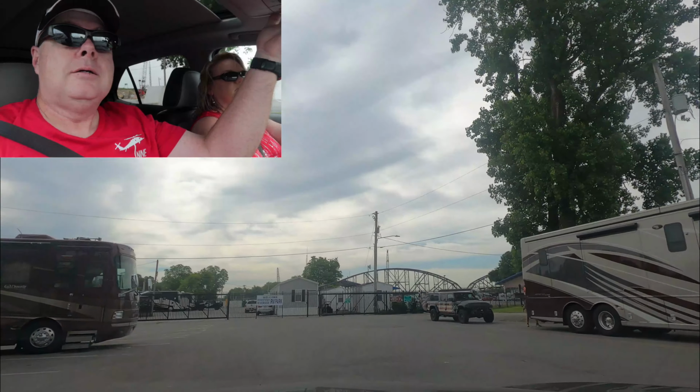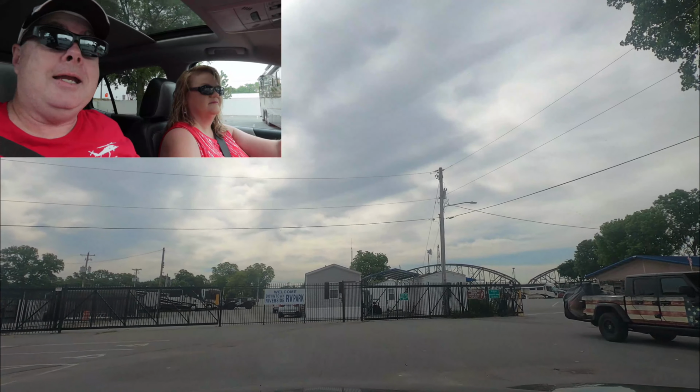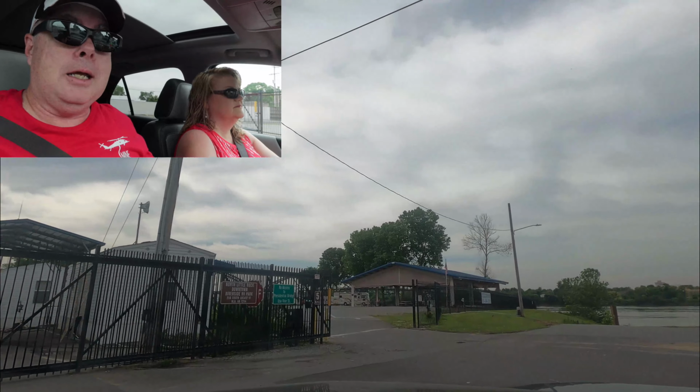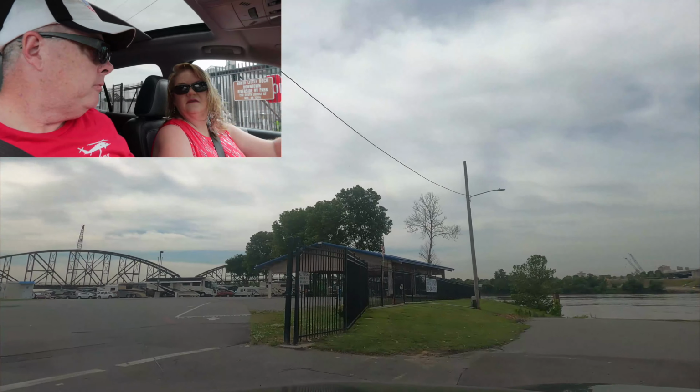Man, we are super docked. There we go. Because it's gated. So if you come here after 4 p.m., the gate's closed. So better call ahead and make sure you get the gate code. Not that they've changed the gate code in years, but still, how do you know?